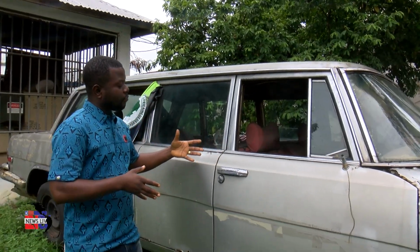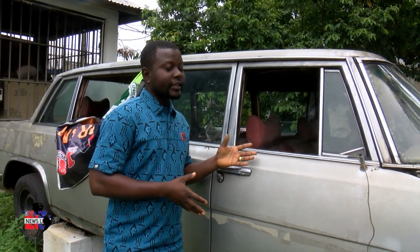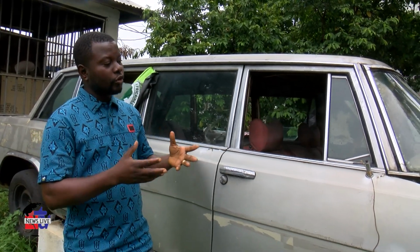I'm standing by the motorcade that was used by Liberia's 18th president, William V.S. Tubman. And this car has been preserved here by the National Museum of Liberia to showcase some of the assets that the president used when he was in power. I'm Tamba reporting.